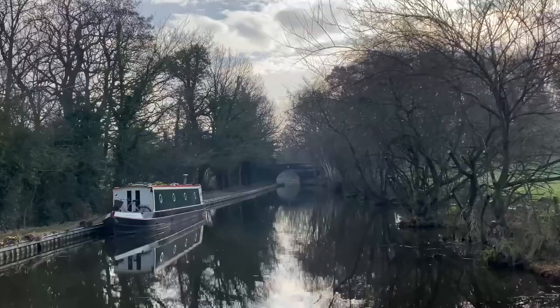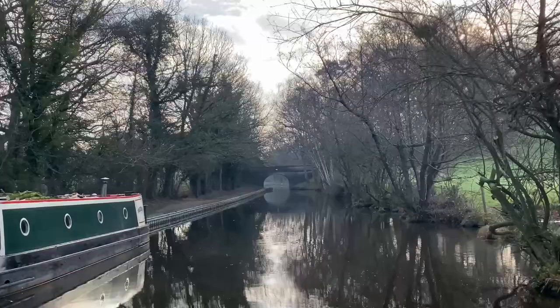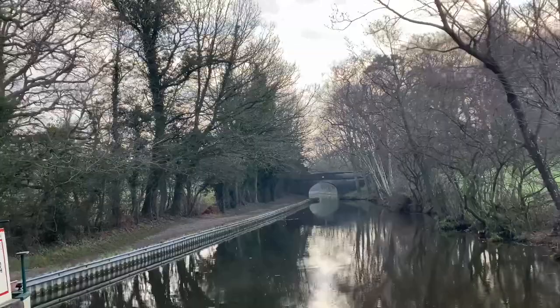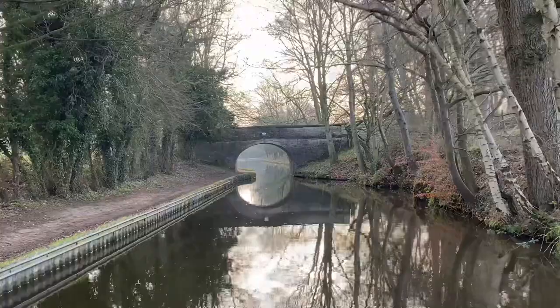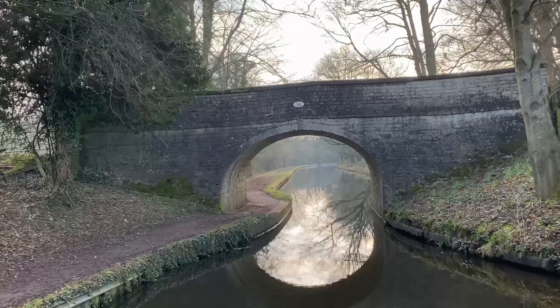Sunny day, but that wind is bitingly cold. It's not very warm today. It says it's going to go up to about 10 or 11 degrees, so double figures, but it doesn't feel like it. We're just doing about an hour and a half journey today. We need to get water because we're very low and we need to do some washing. So yeah, we definitely need some water.